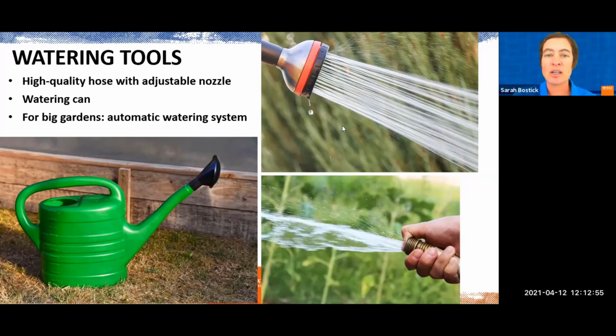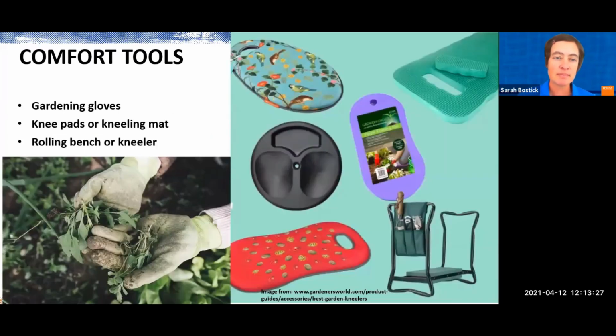And then if you're really doing a lot of watering, as we often are in the growing season in Florida, it's probably worth it to invest in a decent adjustable hose nozzle as well. Something that can spray at different strengths is really handy. And in one of the previous classes we did all about watering, we actually went into automatic watering systems. So for big gardens, automatic watering systems can be really handy. And we'll send you the link to that class on watering in our follow-up email.